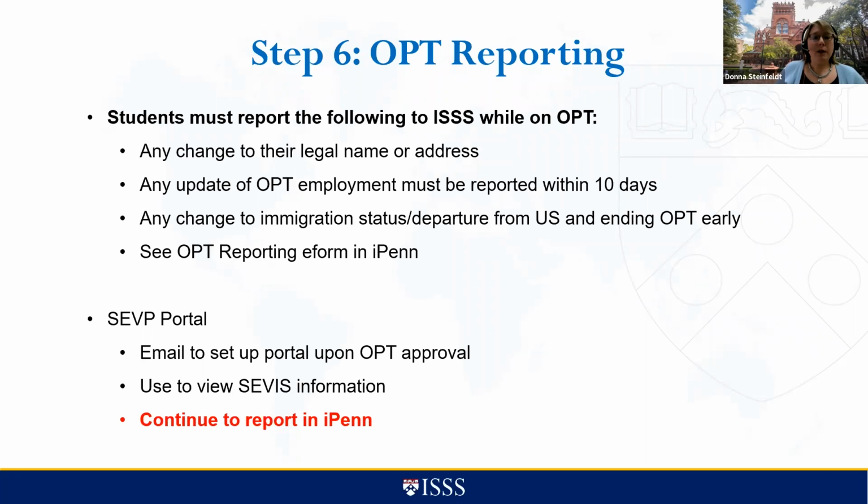And you're going to want to make sure that any changes to your employment is also updated within 10 days. When you add that first employer, when you leave them, start a new job, any of those updates you're always going to do within IPEN by submitting these e-forms. It's very important to make sure you're doing that so we have a history and a record of your employment, and it will be listed in the SEVIS system.